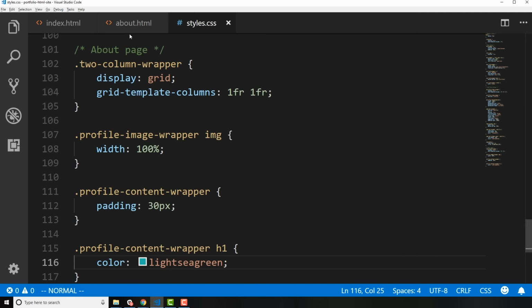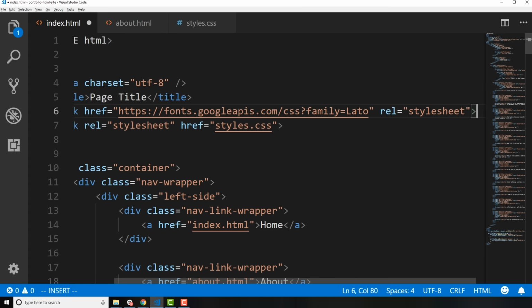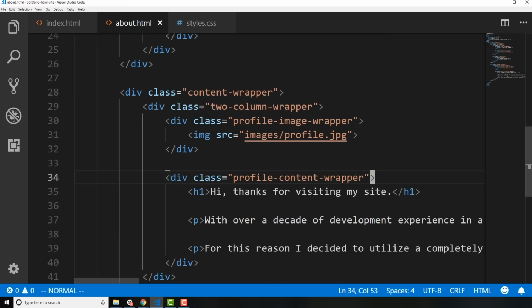So I'm going to grab this link, and inside of both of these, you need to put it in the top of index and the about, and you need to use it above the style sheet. Then paste that in.